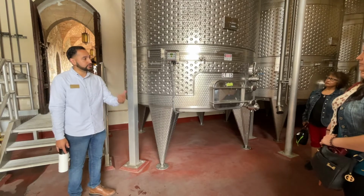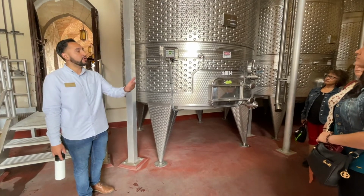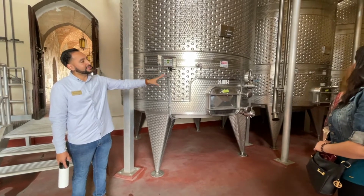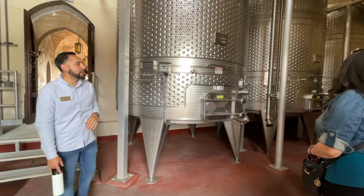The grapes are going to roll onto a conveyor belt that's going to be bringing the fruit up and over, and it's going to funnel it through a hopper, and eventually it's going to go into this machine right over here. That's the machine that we see with the orange top to it. That's called the bladder press.